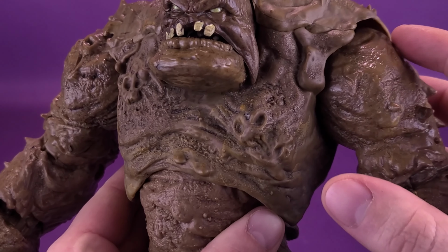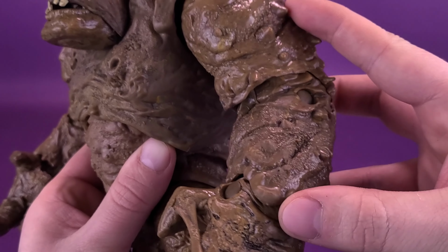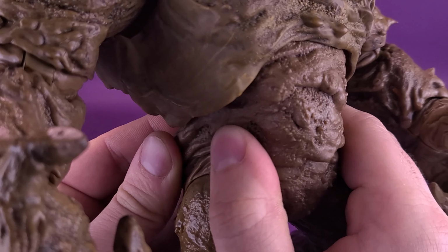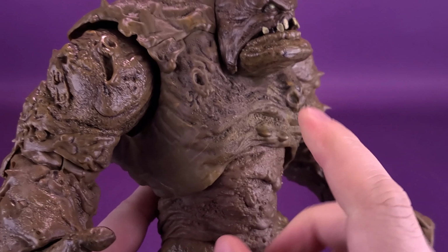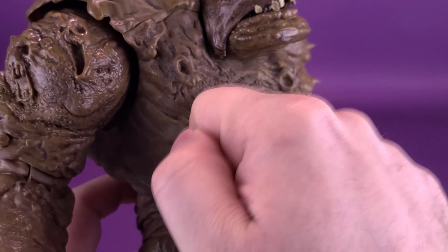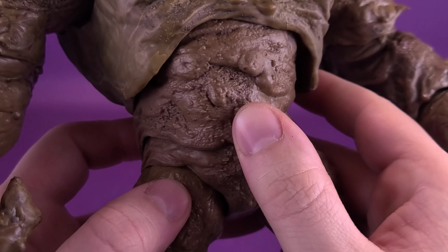Clayface is comprised of several different types of plastic. His main arms, for example, are more harder plastic, whereas when you get to things like his torso, his tummy tum-tum, as you can see, it's got more of a softer plastic. And then you sort of got more of a hollow plastic here for the top casing of his torso. So it's hard plastic here, hollow plastic there, and softer plastic in his tummy tum-tum area.